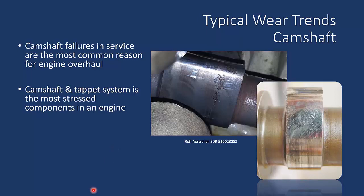The camshaft tappet interface is the most stressed component in the engine, right? So this is where proper engine warm-up, proper use of the right oil, and using corrosion preventative measures is what it's all about right here.